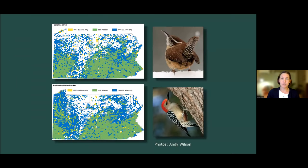All right, the next few slides, I'm just going to show a few examples of the kind of information that we were able to see from the second atlas. So if you haven't looked at those two atlas books before, I encourage you, especially the second one, to try to find it at a library or from a birding friend and flip through it. You can see these kinds of maps for all the species in there. There's a species account for each species, and they're really cool to look at.